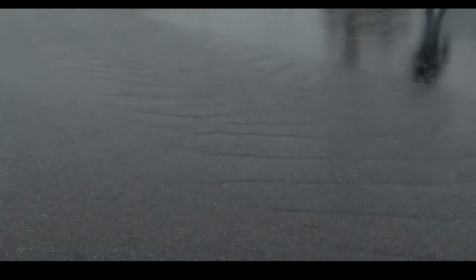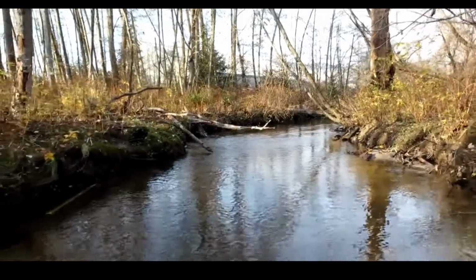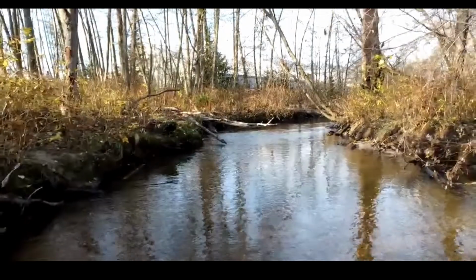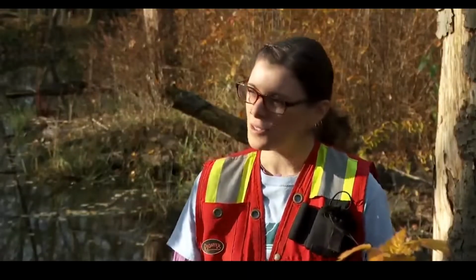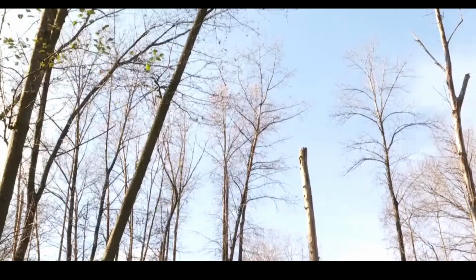And then there's this. Even in rainy North Van, Brennan could already see the results of their work when last month's catastrophic atmospheric river hit. This time, in all of the water that we've had here, it's barely gone up at all. This wetland was able to absorb a lot of the waters.